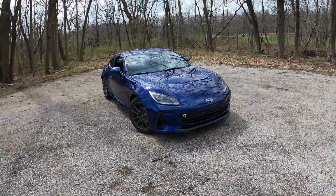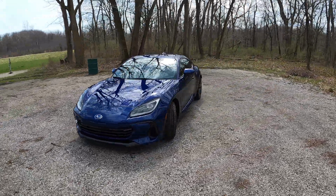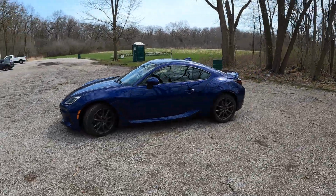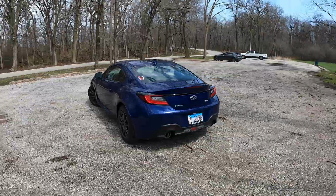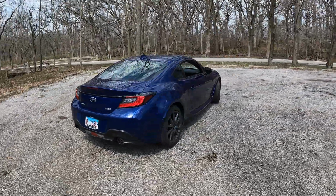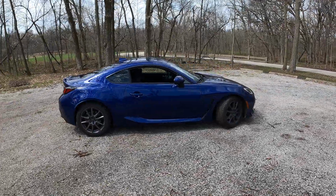Now we gotta talk about the looks. And this is one of my favorite parts of the BRZ. I think it looks interesting. I think it looks different. And I think it is a solid refresh over the outgoing model. This is clearly a second gen and nothing else, which I love. Overall, very, very happy with this car. And this is the sapphire blue paint from Subaru, not World Rally Blue. But I still love it nevertheless.